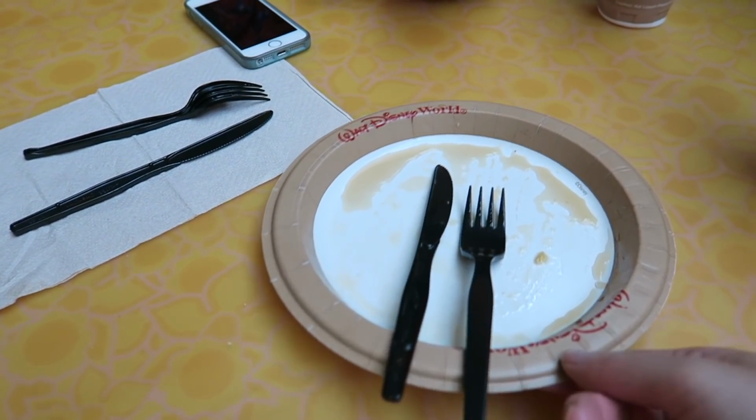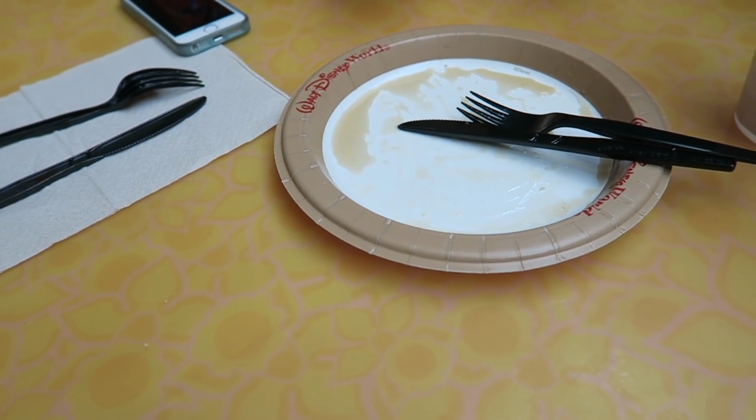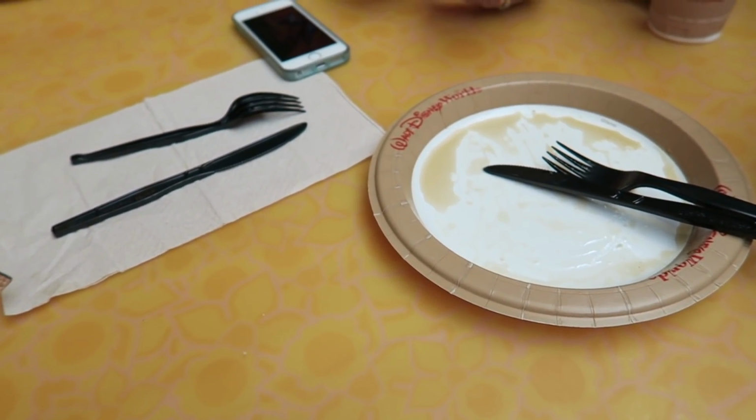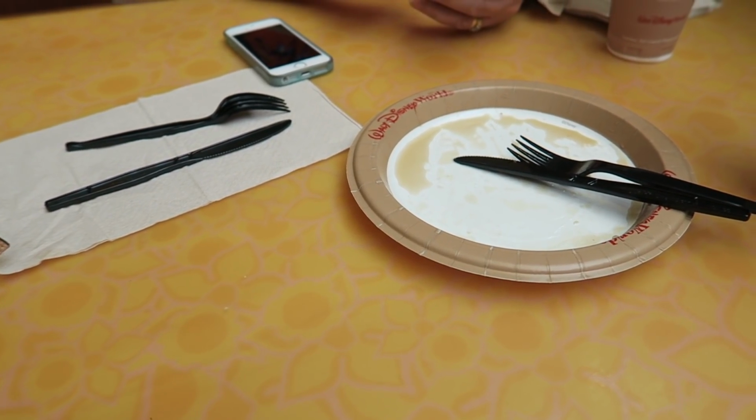Well, that's a clean plate, went down a treat, all gone. And yeah, it was very, very nice actually. And I believe this one was, let me just double check. It was like $8.69, something like that price, $8.69, and with tax, $9 something.